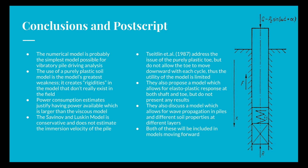In models going forward, we will include elastic, we will include strain softening capabilities, we will include many things that were not in this model, but this was a start, and I thought it was useful to go back and look at it.